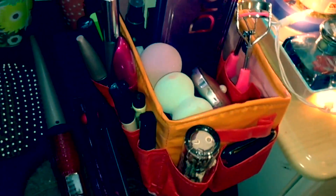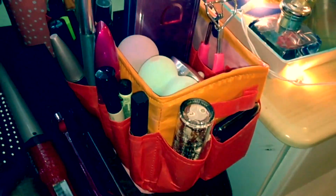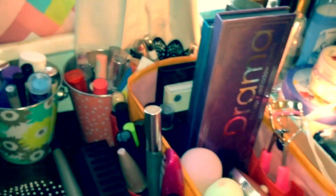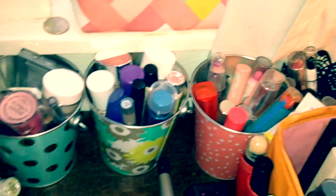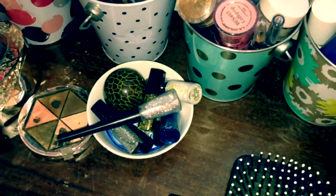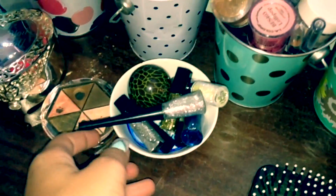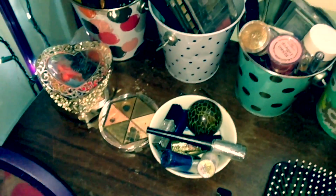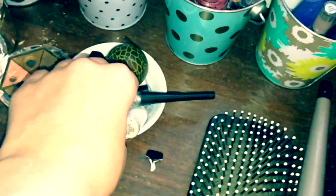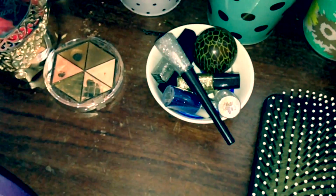How I organize my makeup is I have this one little orange and reddish pinkish thing that holds some things, and then I have all these buckets from Target that hold the rest of the stuff in categories. And then I have this little bowl thing, I don't know what to call it. I just DIY'd it. It holds glitter and sparkly stuff that I use for my sister's cheer and sparkly events, I guess you could say. I don't really use that much often, but yeah.